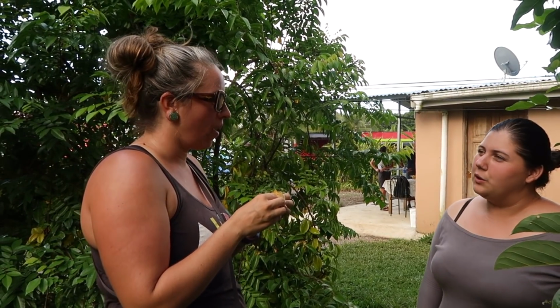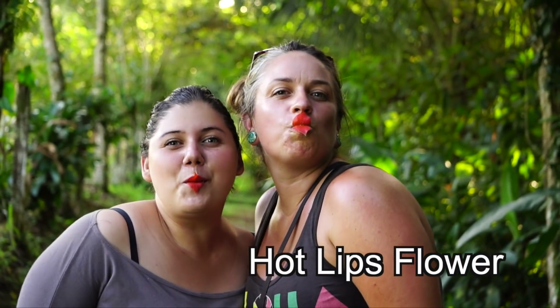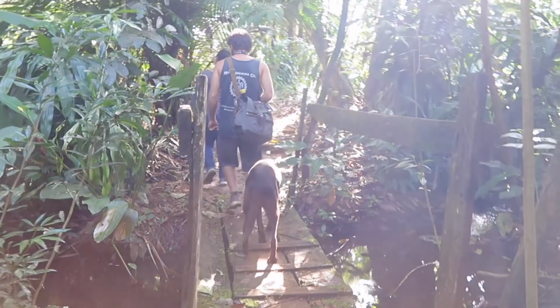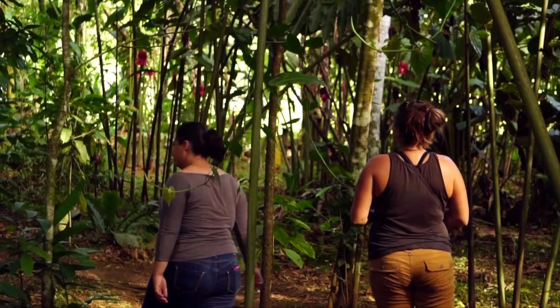Between her good English and our bad Spanish, she managed to convey a lot of interesting facts, starting with some of the uses of the plants near the lodge. Then she took us further into the property to look for frogs and other wildlife.